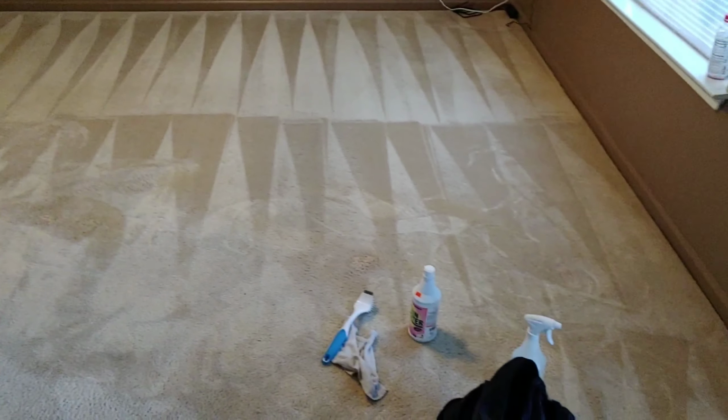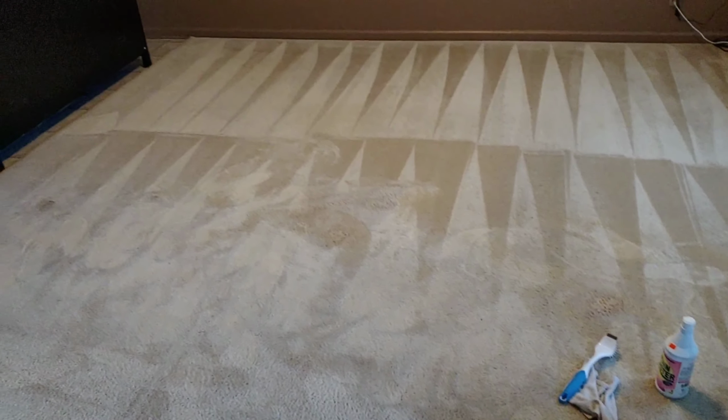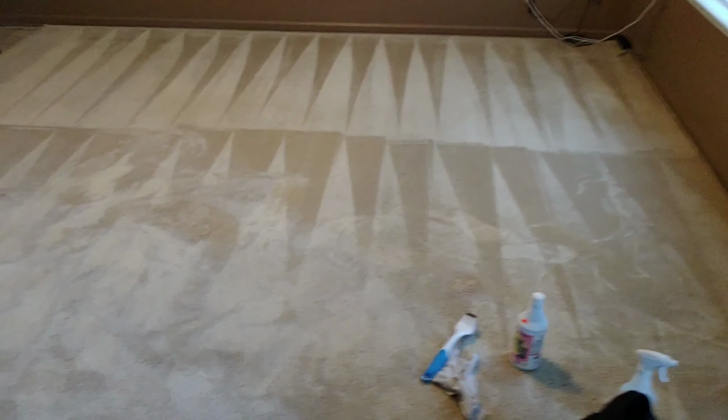So I'm going to do a heat transfer on these red stains here. And what do you know? They came up. Looks really good. Looking good.